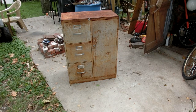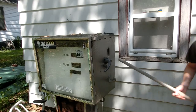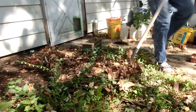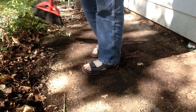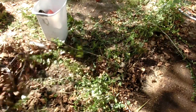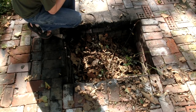Now I just gotta ask my mother if she knows where the key is. Oh, I think there's another wasp nest inside that. See? Just came out. That's a pretty big nest too, but it's gonna go.